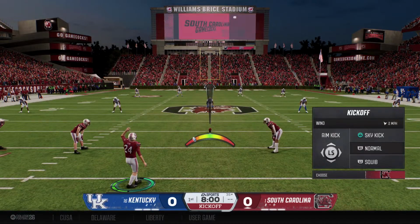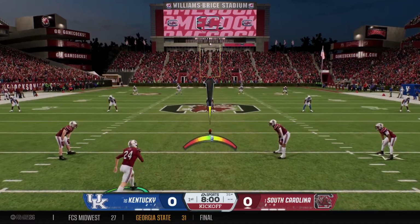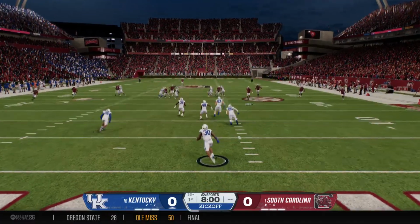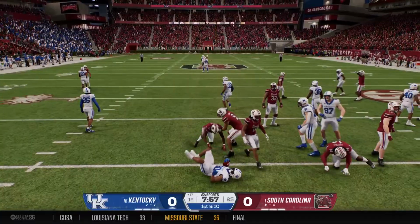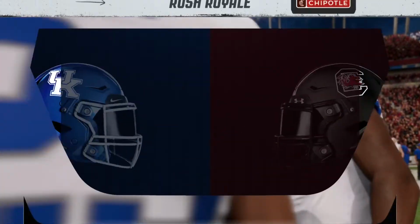Will kick it away and get this game going. And here's the return from inside the 5. He'll be tackled at the 17. Strong job by the coverage team. So the Kentucky Wildcats offense comes onto the field for the first time today.